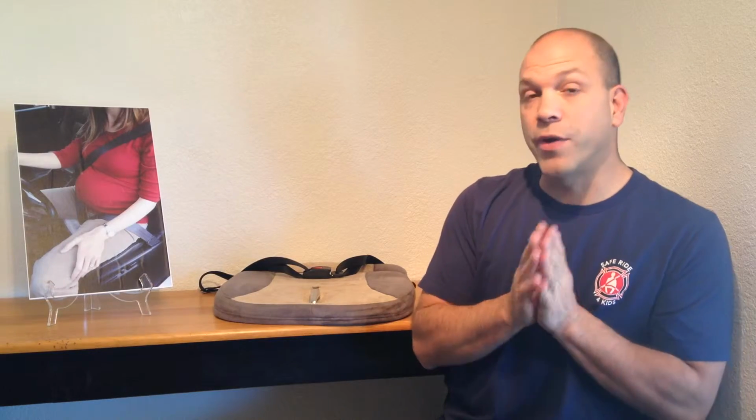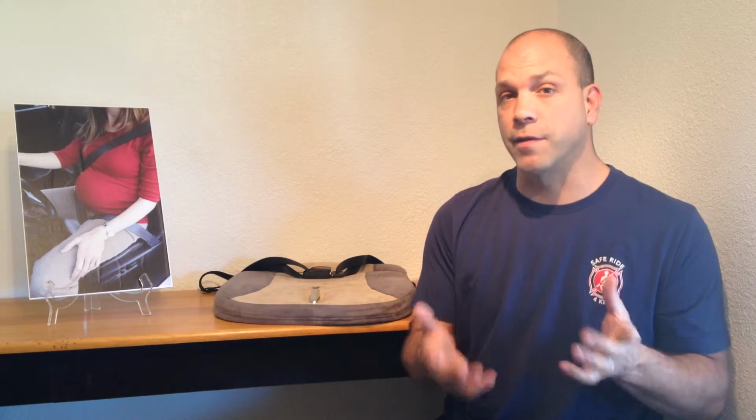Who's the tummy shield for? The tummy shield is primarily intended for the pregnant woman, but it can also be used for anybody who has a medical need to redirect the lap portion of the seatbelt off the abdomen. That could be post-surgery, or it could be a permanent type of medical situation that's a special needs scenario, like an ostomy bag or something along those lines, where the lap portion of the seatbelt just doesn't fit well and could potentially cause injury or medical complications in a crash.